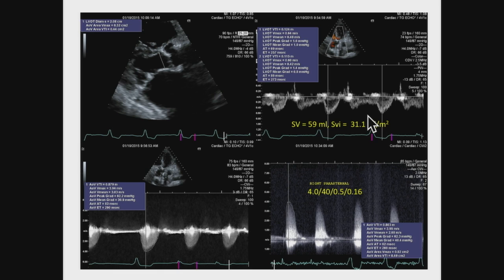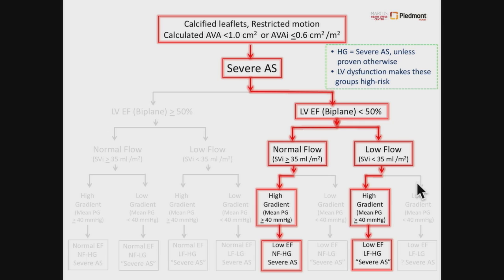In low flow, if you're generating these gradients, then in a normal flow, these gradients are going to be very high. So the way to deal with low flow and abnormal ejection fraction is to look at your velocity and gradients. If they're high and consistent with severe aortic stenosis, no further testing is necessary. This in itself, an EF of 40%, is an indication for AVR. Another way to confirm this is to take the ratio of this velocity to this velocity. It's called the dimensionless index. If that is less than 0.25, then it is severe aortic stenosis. So we can see it is 0.16. So clearly, this is severe aortic stenosis, despite the fact that there is low flow.